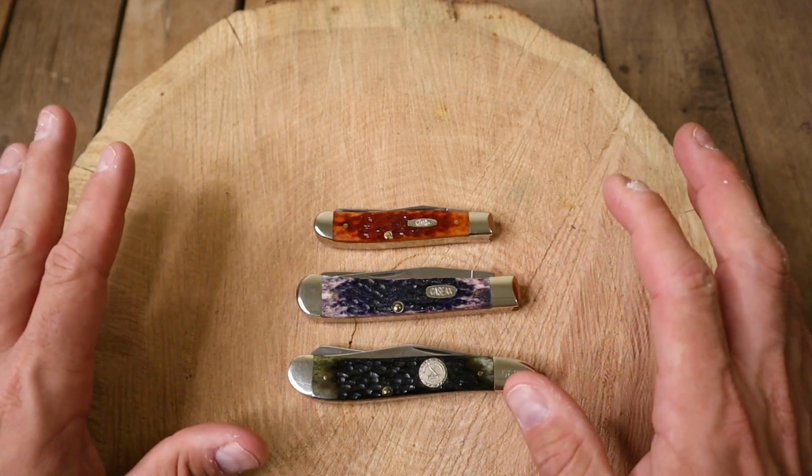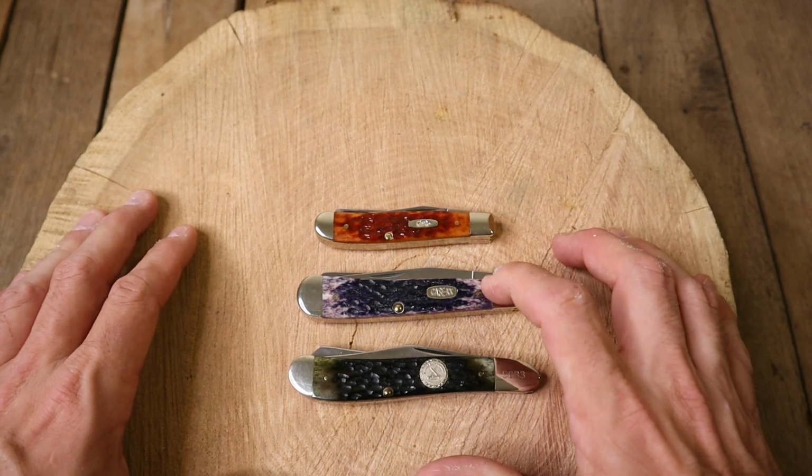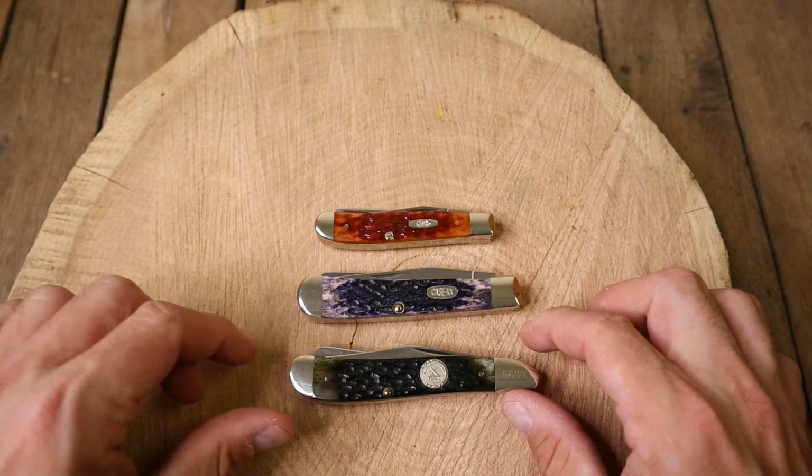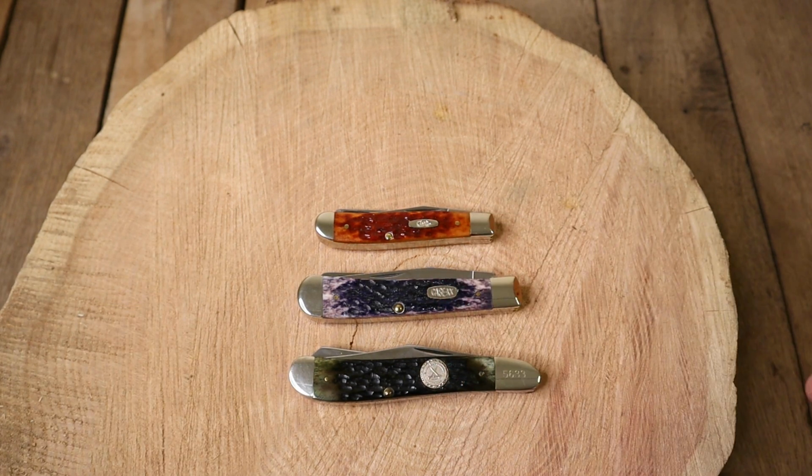But the 3 for Thursday this week, I'm going to come at you with some Case trappers. We've got a mini trapper, a regular trapper, and then a dog leg trapper. Now these are in order, oldest up to the newest.